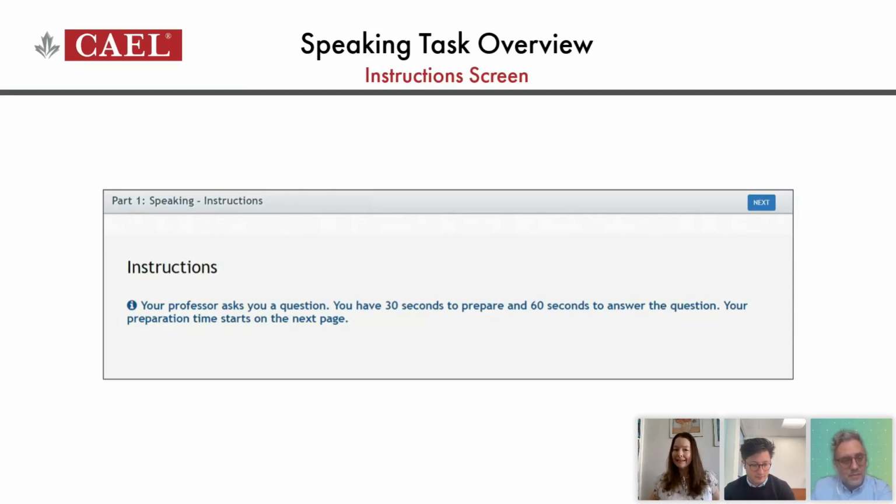So remember, this is an online test. So when you start your entire CAEL test, you can see the computer screen. This is exactly what it would look like. You'll notice we're on part 1, speaking, and this screen just tells you its instructions. There's no timer on this screen, so your test hasn't officially started yet, but you'll be wearing a headset through the entire test, and you'll hear an automated voice read these instructions aloud to you. I'll read them now, just so you'll have a sense of what you would expect.